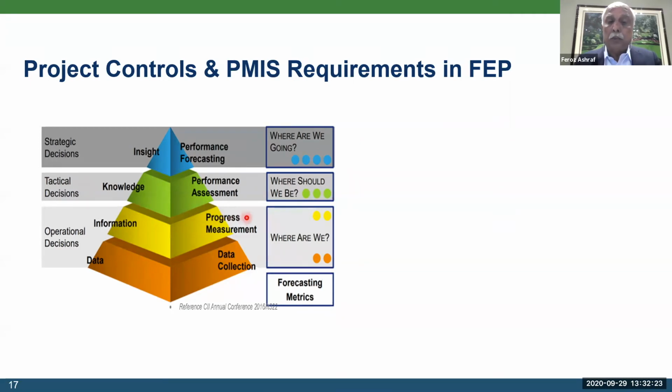You need to make sure that you have a methodology to measure the progress. And I find that a lot of companies use different methods, different templates to measure the progress. As long as the measurement of progress meets your requirement and it's based on your company's philosophy, stick to it. You don't need to change it unless there is a drastic problem in one of the areas.